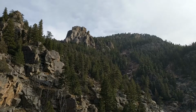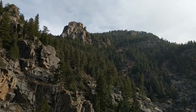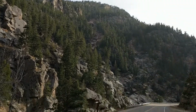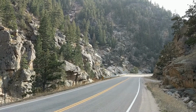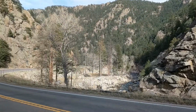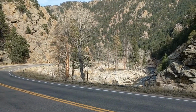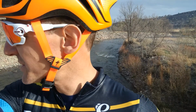Okay, back to interval number 3. Before I get into interval 3, I just had to stop and look at it. I mean, just look at this scenery. It's just distracting. Interval 3 is done. At 15 minutes I was at about 260 watts, and then I went downhill, so it dropped a little bit. Finished off at about 245, so that was good.